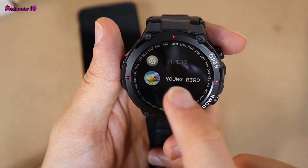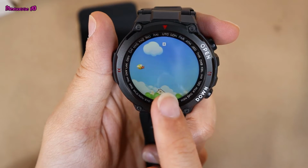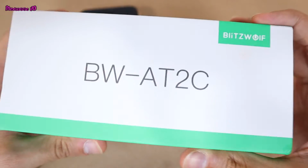BlitzWolf Smartwatch, BW-AT2C. Let's see what's in the box first. BlitzWolf designed the box cheaply in order not to increase the cost.